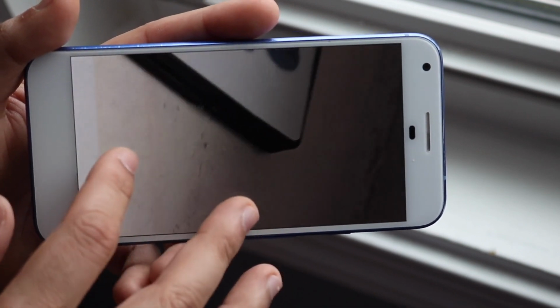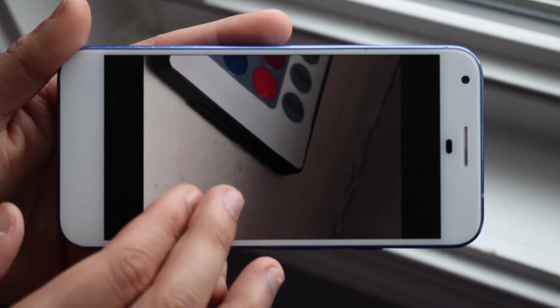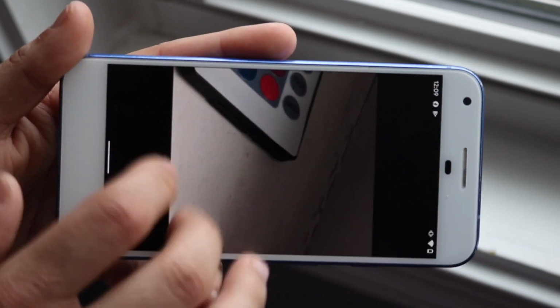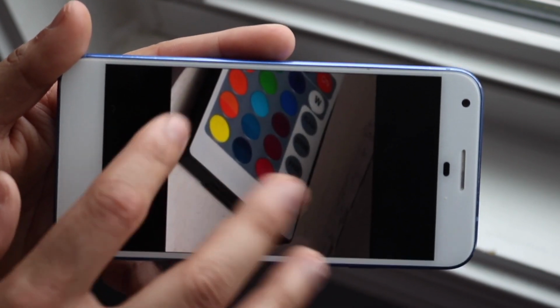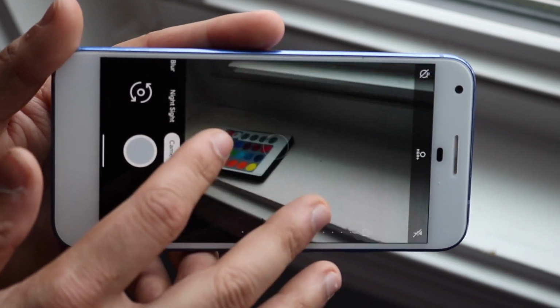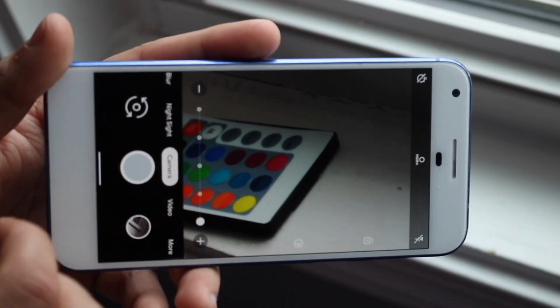Right now, in this day and age, 4K at 30 is kind of like the bare minimum for a budget phone. For this thing being a flagship at the time, it's okay, because when you look at the other phones at that time, they could only do 4K at 30 as well, so it's really not that big of a deal. But this camera arguably was the best camera of that year.